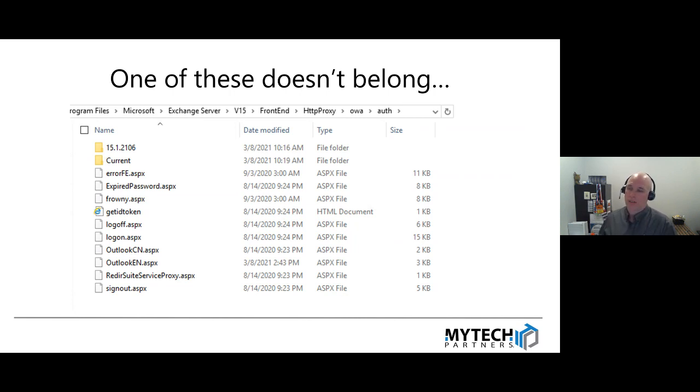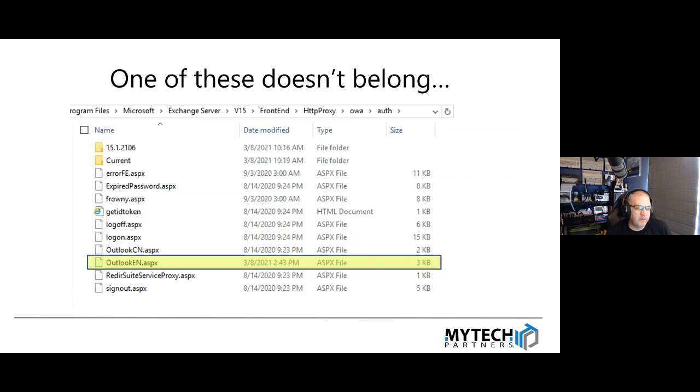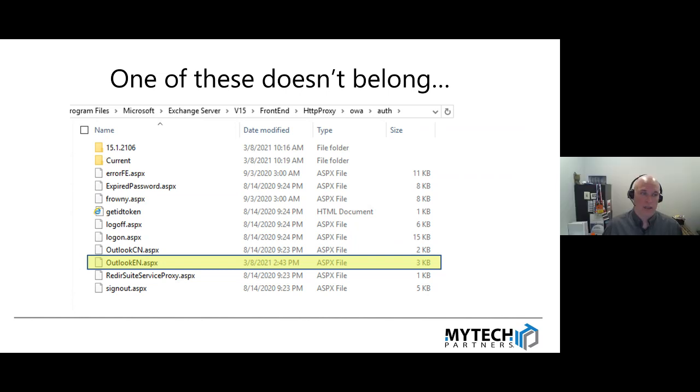I'm taking Microsoft's reasonable expectations as to what file is bad in here, and that bad file is, Dave, you know this, right? Yeah, I know. It's the one that was modified, much newer than all the other ones, the Outlook EN. But yeah, it's hard to find. That's not one that really jumped out to people at first until you start looking at those modified dates. Yep, exactly.